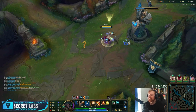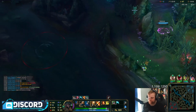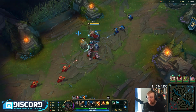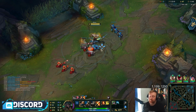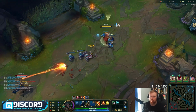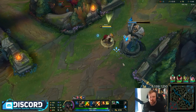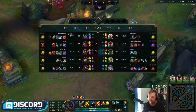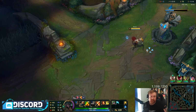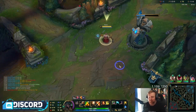As I said, this Yorick is basically doing the split push Scion strategy on steroids. Because with the Scion strategy, they still fight champions. This Yorick didn't care for champions at all. That shows in his average: in 1,000 games, he averages 3 kills a game, 3 deaths a game. That is incredibly low. That's less than a support sometimes gets. It's a ridiculously low average.